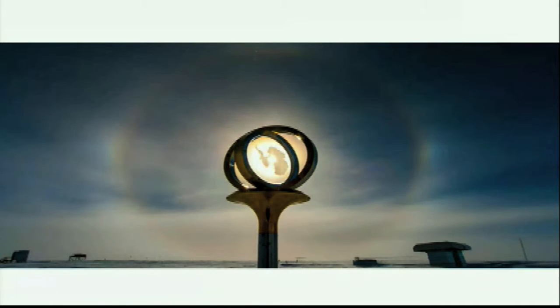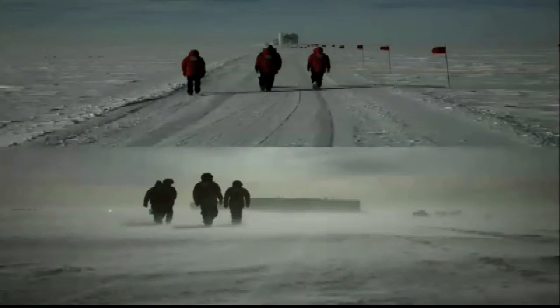So next slide, 21, has some pictures of people walking from the main station to IceCube Lab.